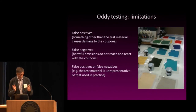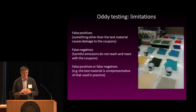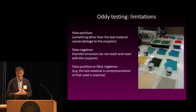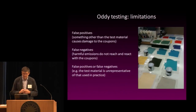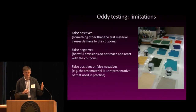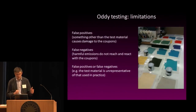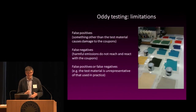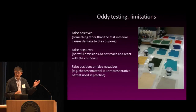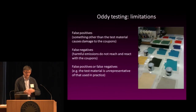And then we can get a sort of mixture of false positives and negatives if the material is not representative. We may have a paint that's prepared in a way that is not actually allowing it enough time to dry. It might be applied onto a substance which itself causes deterioration. So, you know, there's been a lot of work into the materials we use for paint outs to ensure we don't get this kind of thing.